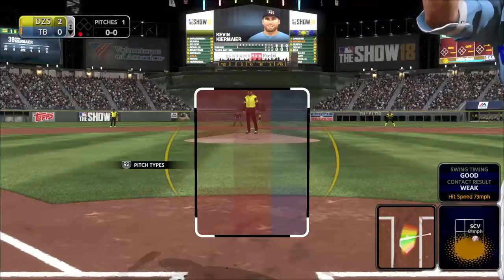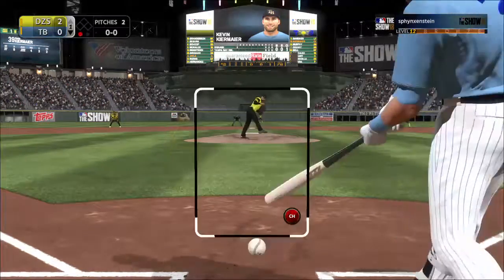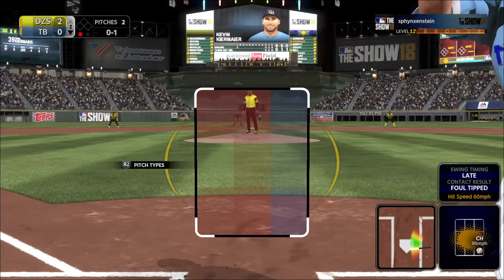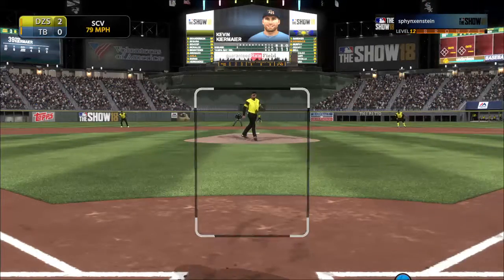Coming to the plate now, Kevin Kiermaier. First pitch on its way. Just lucky to make contact on that one as it's chopped foul. And a pitch in the dirt as he lays off.